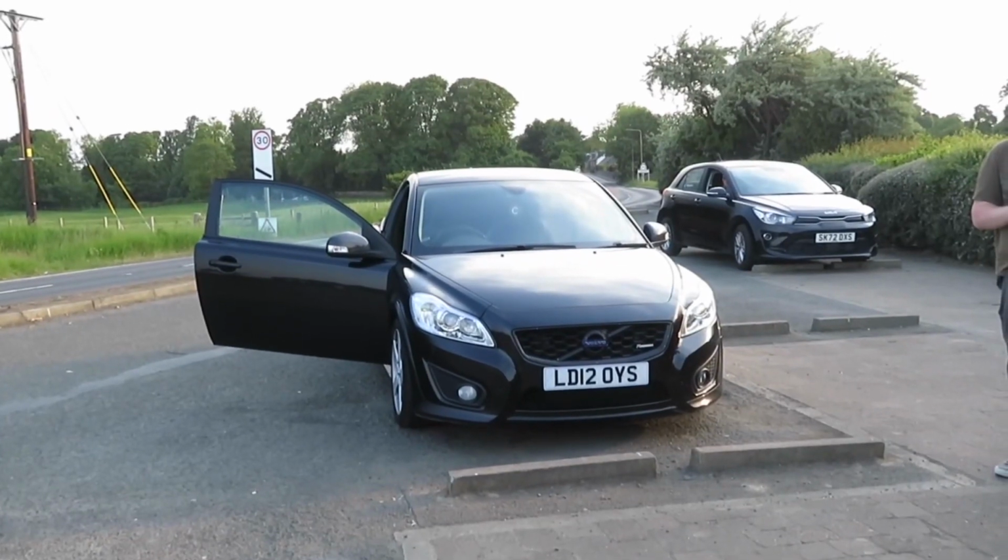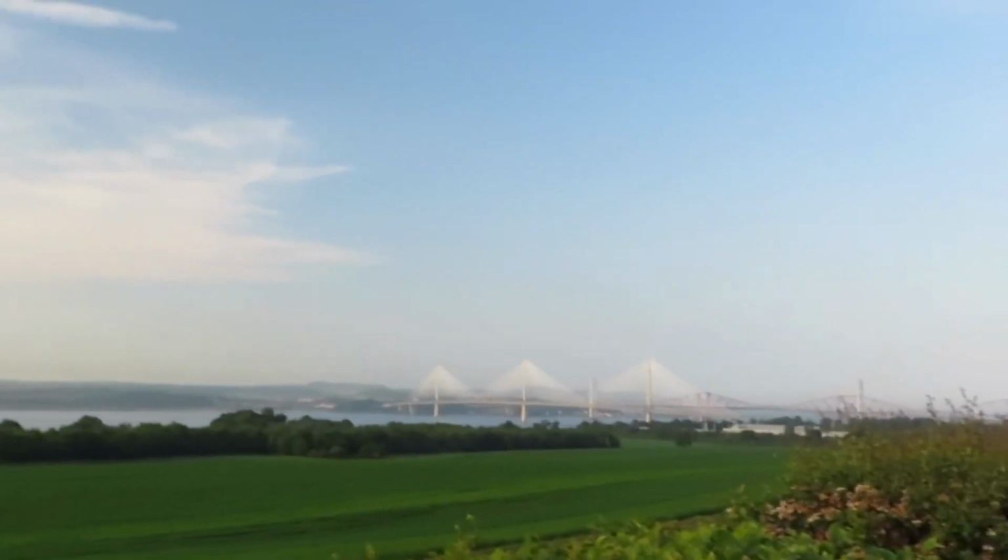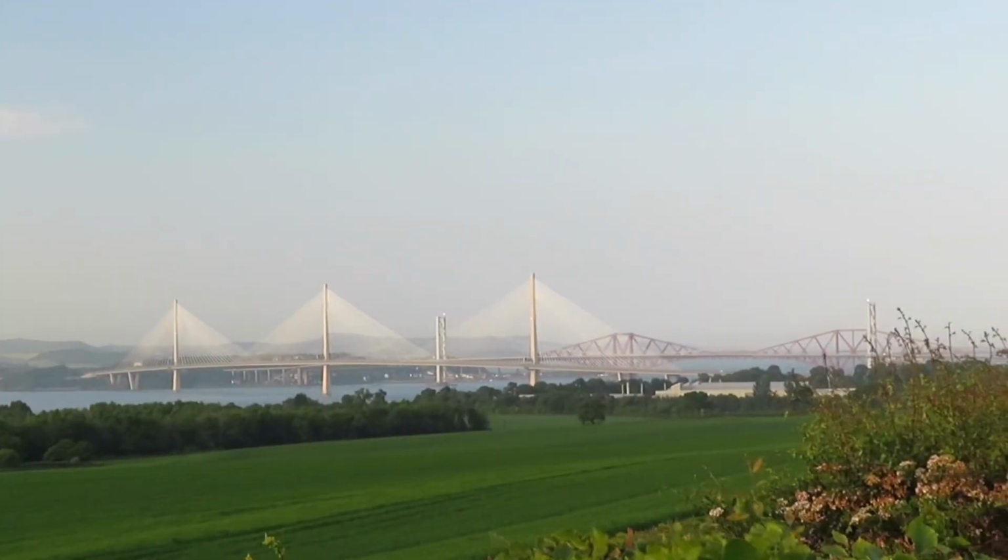We're just on our way over to the hotels, but we've got to do the touristy thing here. We had to pull over and admire the bridges over the Forth River.